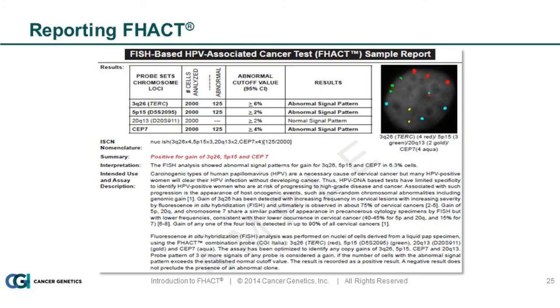Here is a look at a sample report. Here at Cancer Genetics, we score a total of 2,000 cells. We have determined cutoffs for each locus as per CLIA guidelines and report each locus separately as gained when observed above the defined cutoff. So we are only reporting presence of gain or no gain relative to the cutoff values. As we mentioned earlier, we are hoping to be able to associate predictive values with the FHACT results in light of further ongoing studies.